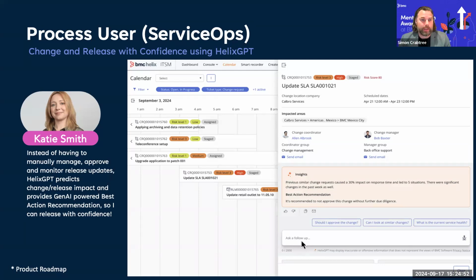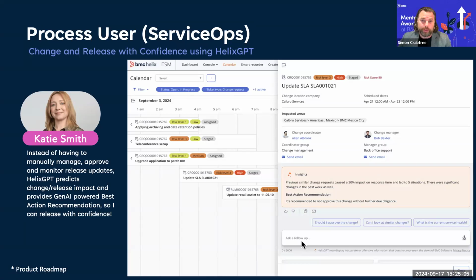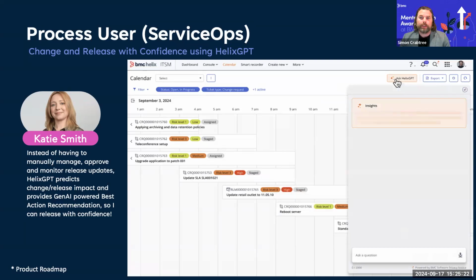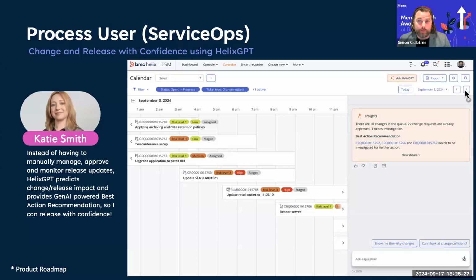In the very short term on our roadmap, you will see that Helix GPT, I have a video here as well, will be called upon in the change and release process. In this example, you're going to see that we've got a number of changes that are meant to happen on a particular day, and when GPT is asked, just click the Ask Helix GPT button, it will come back with some insights already.